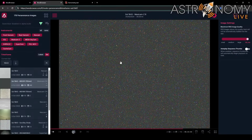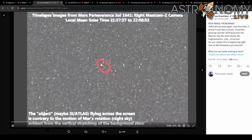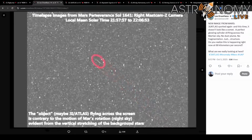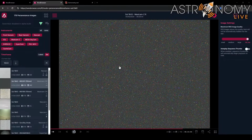Some people might be mistaken in believing that these colorful pixels that are staying fixed through this whole little animation are stars, and something is moving against the stars. That seems to be the impression of the tweets that I was just pointing out, like this right here. They think this one object here, this bright star streaking through this field of view, is the comet. No, that's actually just a star. That's not the comet either. So if we look again here at these pictures taken on Sol 1643, we see a variety of streaks through the field of view against all these bright pixels.